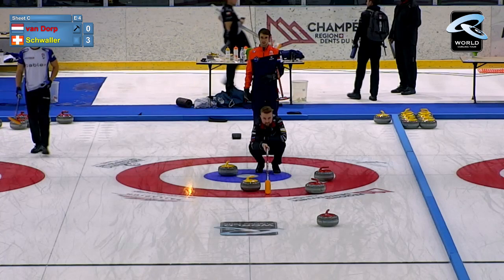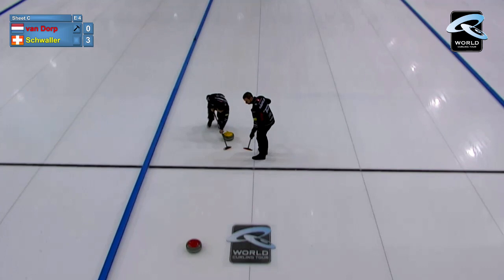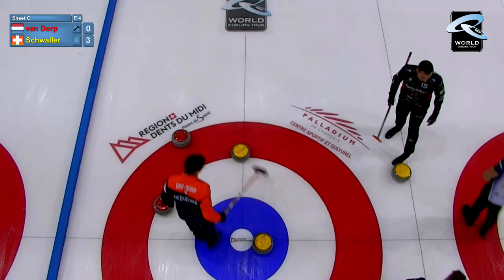So here we go again, Armin, for the third end in a row. The Dutch are lying two behind a corner guard with hammer. And the Swiss are having problems removing it. Once again on the guard, but that's fine. At least the guard's gone. Now they've got an open double take out there. There's a classic setup if you're looking at that, isn't it?